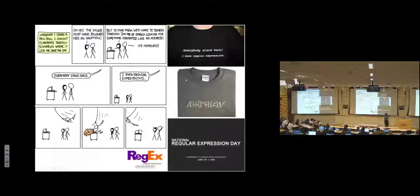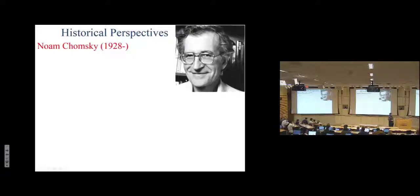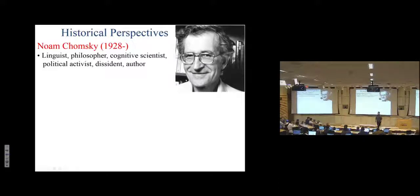So Noam Chomsky is actually the first person on this long list of historical figures that I mentioned that's still alive. He's still at MIT, probably pushing 90 by now, right? And basically, a lot of what we're going to study the rest of the course is based on his work back in the 50s and 60s. He started as a linguist and basically pioneered and invented essentially modern linguistics. He put it on a formal footing.